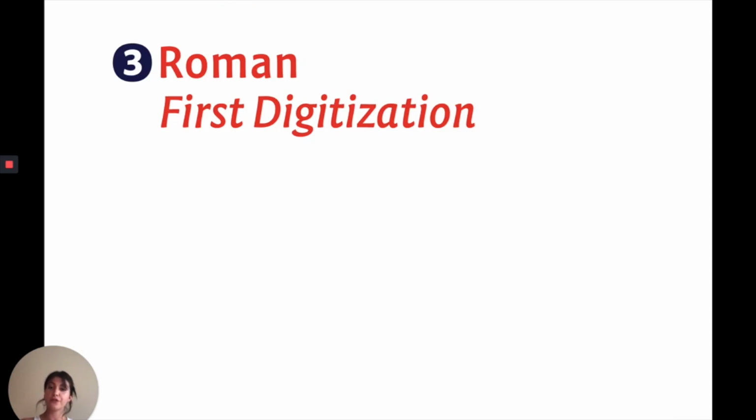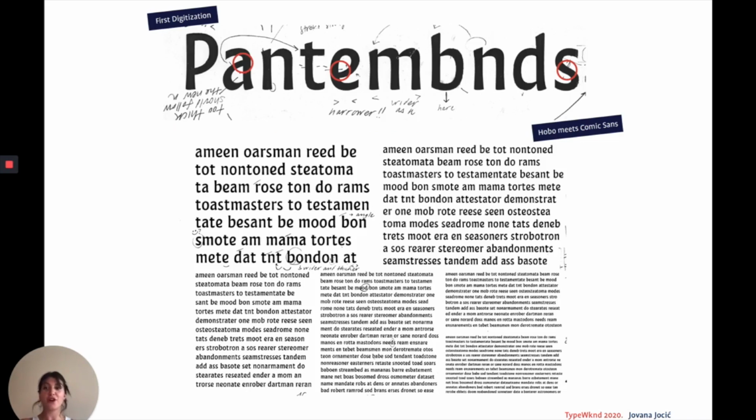So the first digitization of the Roman, as we all expect, wasn't as great as I thought it would be. I used to joke and say that this first digitization is what would happen if Hobo met Comic Sans. No, but seriously, there were a lot of elements I wanted to incorporate into Petria, but I was just taking them too far. At this point, I really didn't understand that I have to tone them down. And even though I want to have these uneven counters and cursive-like shapes, all of that needed to be toned down. So from here, this was still in February, I just kept on working.